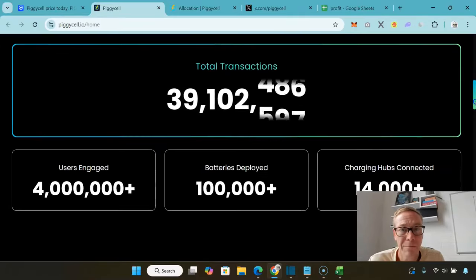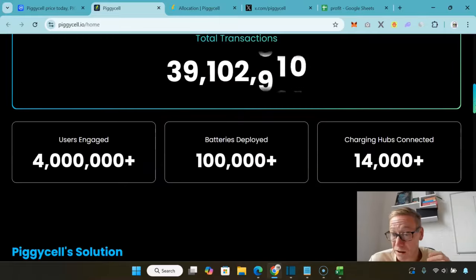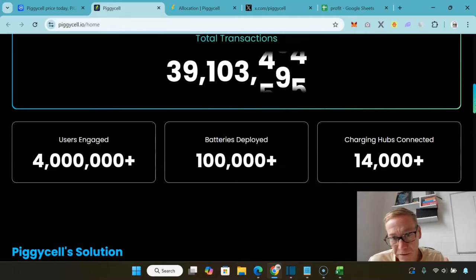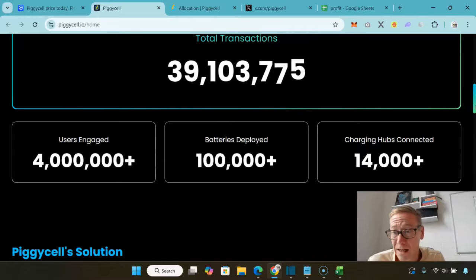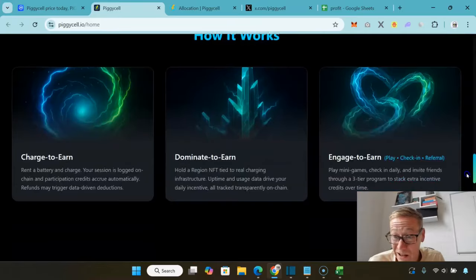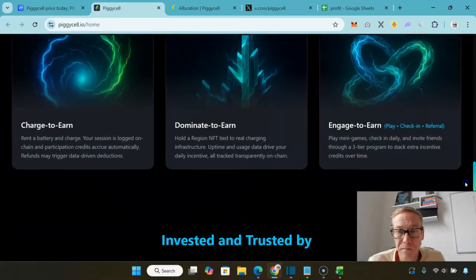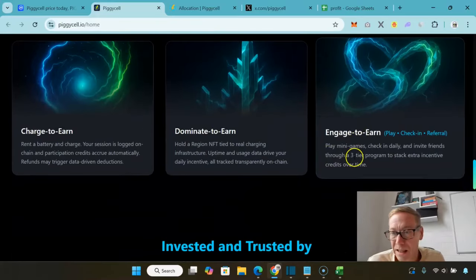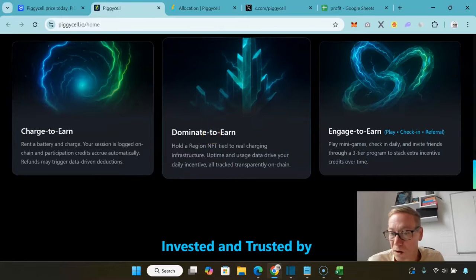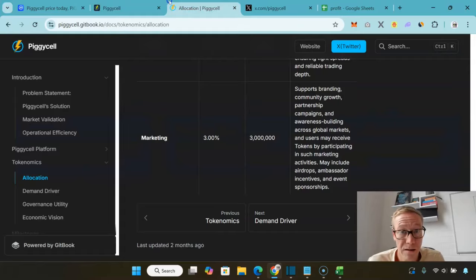I've done around 39 million total transactions. It won't be long before that breaks 40. Users engaged over 4 million. Batteries deployed over 100,000. Charging hubs over 14,000. We knew those numbers anyway, but they are pretty good. They've got mini games, check-in dailies and stuff. These are the engage to earn elements, but charge to earn and dominate to earn, charge to earn is really the way most people are going to earn through this.